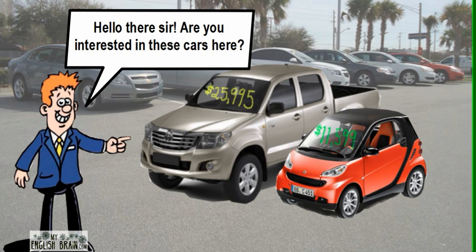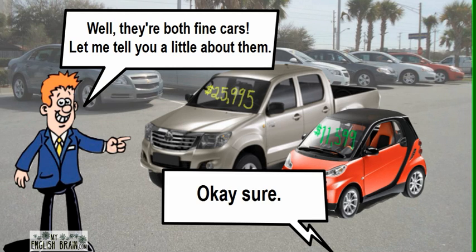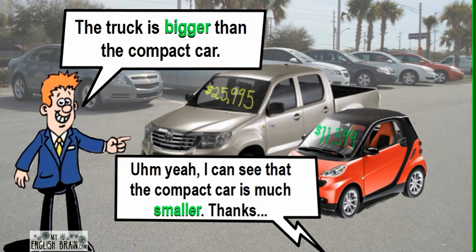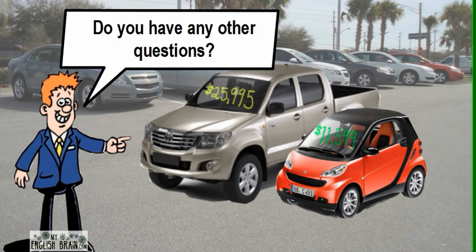Hello there, sir. Are you interested in these cars here? Yeah, I am. But I can't decide which one is better. Well, they're both fine cars. Let me tell you a little about them. Okay, sure. The truck is bigger than the compact car. Yeah. I can see that the compact car is much smaller. Thanks. The truck is also a little more expensive. Yeah, I can see that too on the window. The compact car is a lot cheaper. Do you have any other questions?